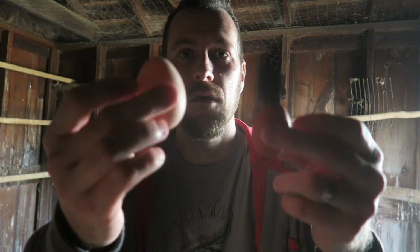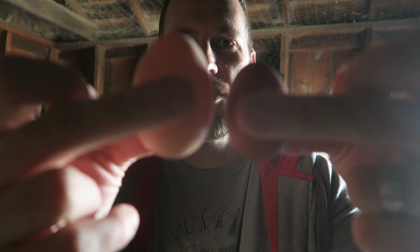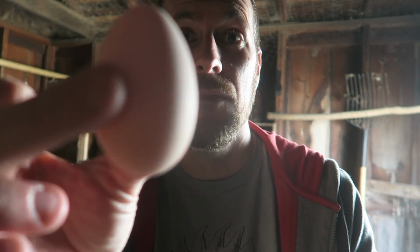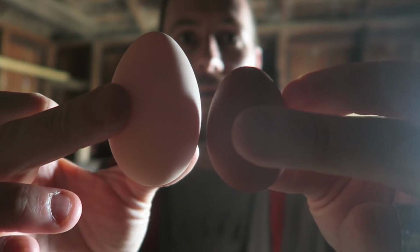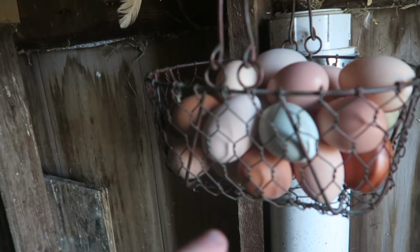So we've got a new Moran layer. Look at this little guy. So tiny. Let me compare him to a regular egg. So here's a regular size egg. Here's this new Moran egg. And the biggest egg from today is right here. It's like less than half the size. Pretty cute.